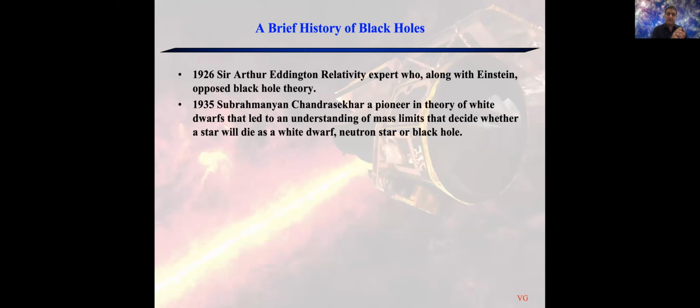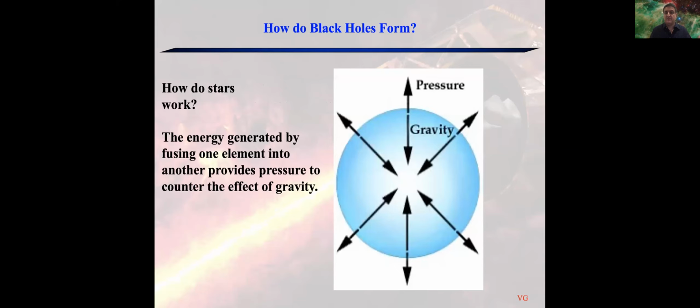If it's a somewhat massive star, it's a white dwarf. If it's a more massive star, it's a neutron star. And if it's a more massive star still, it's a black hole. And that's what we need to talk a little bit about now: what is it that makes a black hole in the first place at all? How could you make a black hole? How could you make it so that you have enough mass in a small enough volume such that the escape velocity is the speed of light?